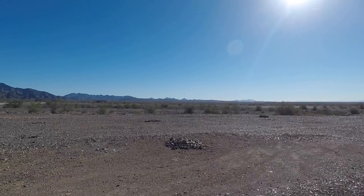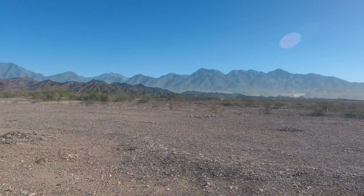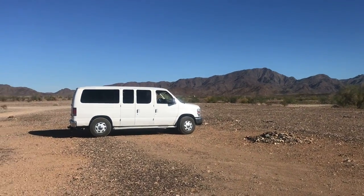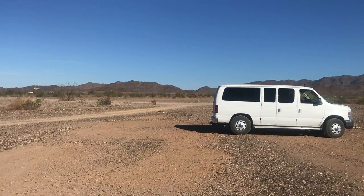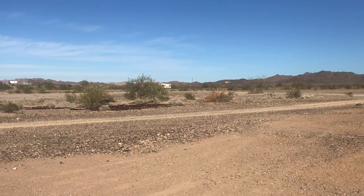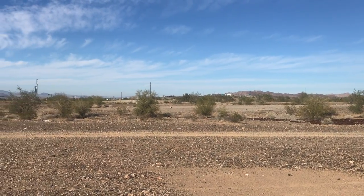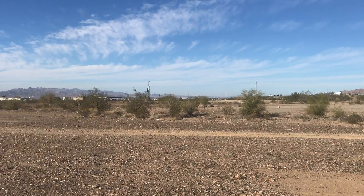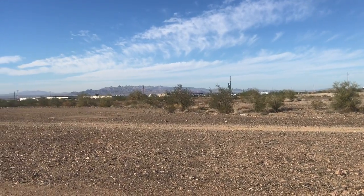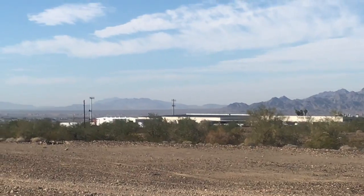Hey, let me get parked. Be right back. Alright, here's a ground view. There's the van. Look at all them rock piles. Look at all those tin cans. Those are rusted out tin cans there. Who knows what from. Them are old. But over there, that's a truck stop. Interstate. Dirt roads going out, and see the cell towers way out there?